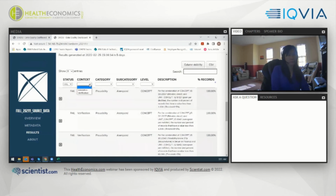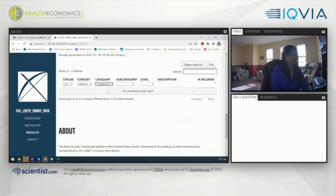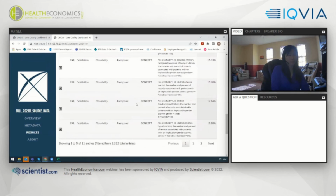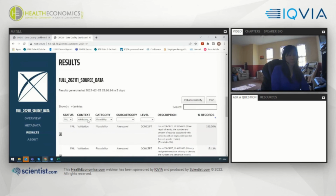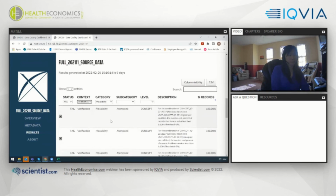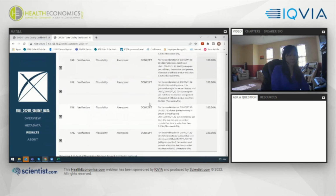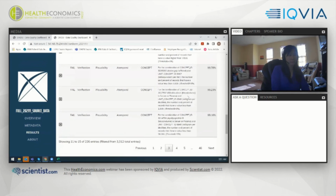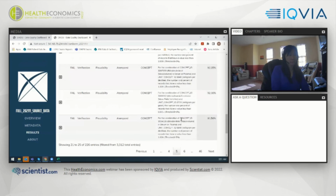And if we look at some of the other ones, let's just say validation here, again, you'll see some of the similar stuff. Let's look at maybe completeness or conformance. Looks like we just have a bunch of plausibility checks that failed, okay? And if we look at verification, it looks like it's the same thing, a bunch of plausibility checks that failed. Now, if I keep going, you'll see there's quite a few of these that potentially have failed.